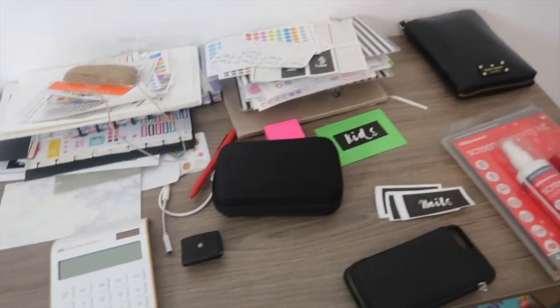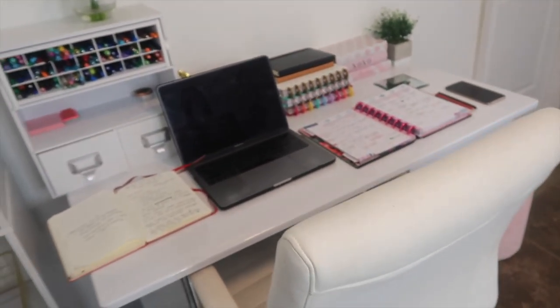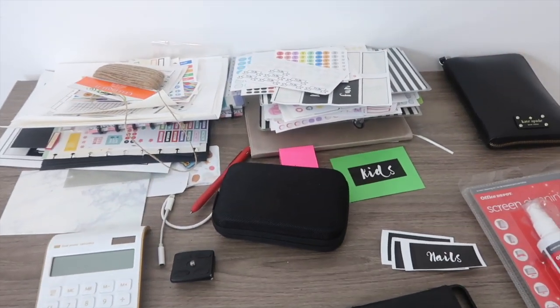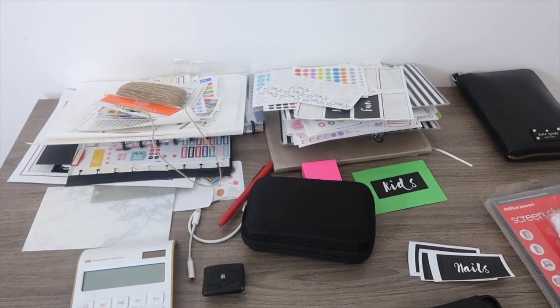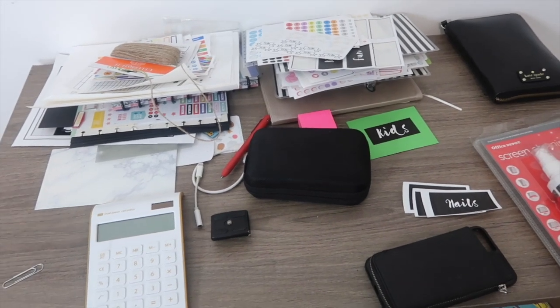So the first area I need to clean up is this actual desk. I have 3 desks in my room. This is the one that I use for filming. This is the one that I use for all of my administrative work and all the different things that I need to plan out. And this is the one that I might do stickers on or plan out in my actual planner when I need way more space. And this is the one that gets the most messy.